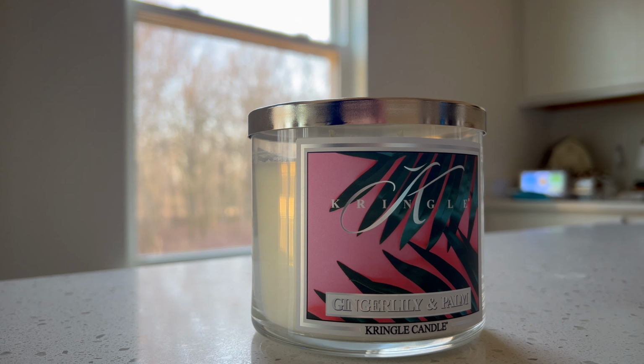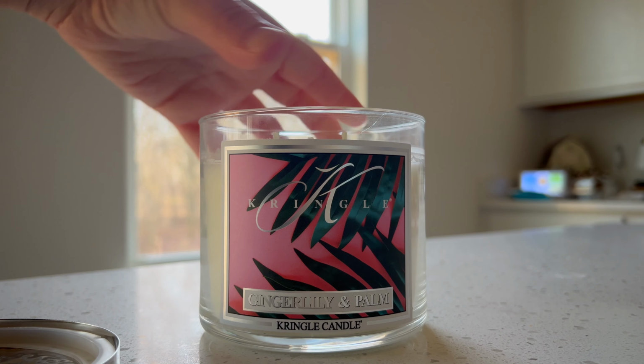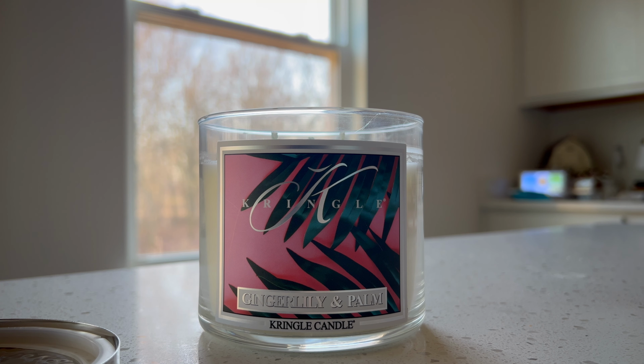I'm going to take some notes on what my thoughts are. So let's smell it on cold. Ooh, this is nice. It's really light, to be honest. On cold, I think it's like a 4 out of 10. It's not super strong, but I do like what I'm smelling. I don't know what gingerlily smells like, but I am getting a faint acai berry kind of scent note with that palm leaves and musk. On cold, it smells really nice, and that's why I picked it up, but it's just not the strongest on cold. But I'm excited to see how it does while burning.